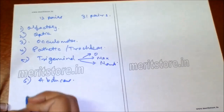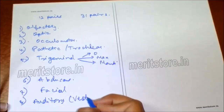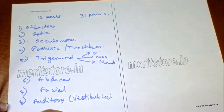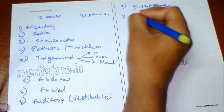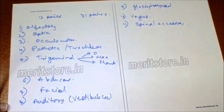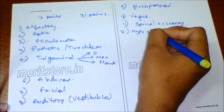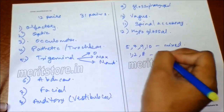Seventh is facial. Eighth is auditory, or vestibulocochlear. Ninth is glossopharyngeal. Tenth is vagus. Eleventh is spinal accessory. And the twelfth nerve is hypoglossal. Of these, the 5th, 7th, 9th and 10th are mixed nerves. 1, 2, and 8 are sensory. And the rest are motor nerves.